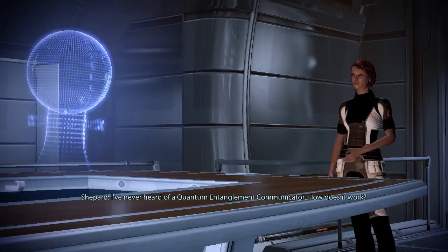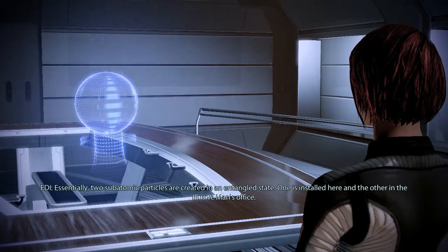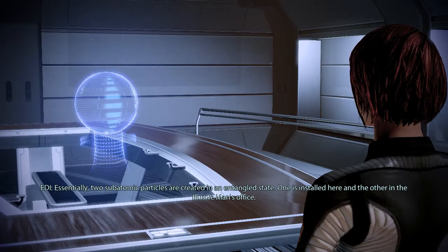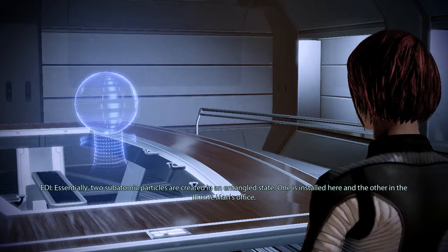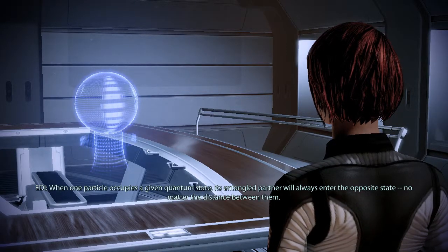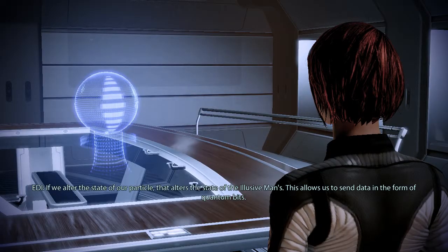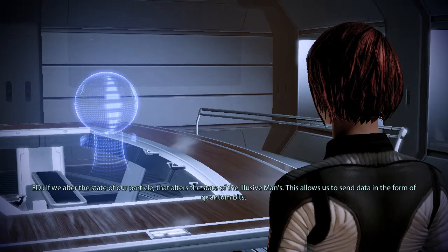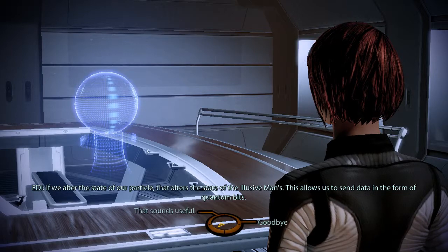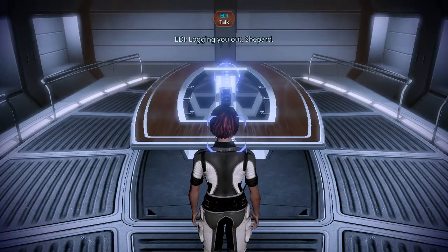I've never heard of a quantum entanglement communicator. How does it work? Essentially, two subatomic particles are created in an entangled state. One is installed here, and the other in the Illusive Man's office. When one particle occupies a given quantum state, its entangled partner will always enter the opposite state, no matter the distance between them. If we alter the state of our particle, that alters the state of the Illusive Man's. This allows us to send data in the form of quantum bits. That's all for now. Logging you out, Shepard.